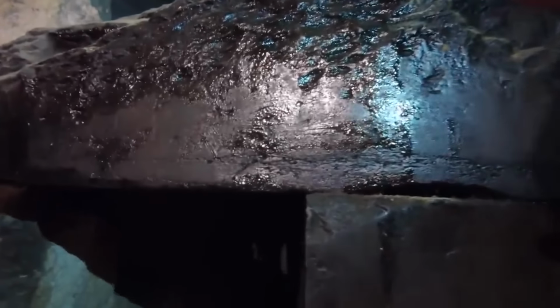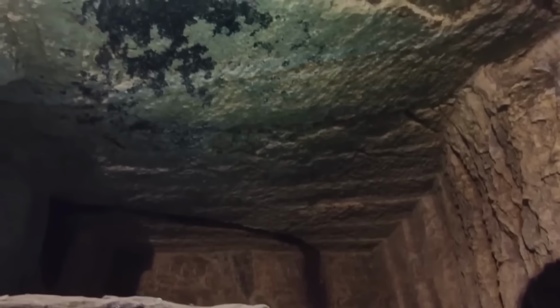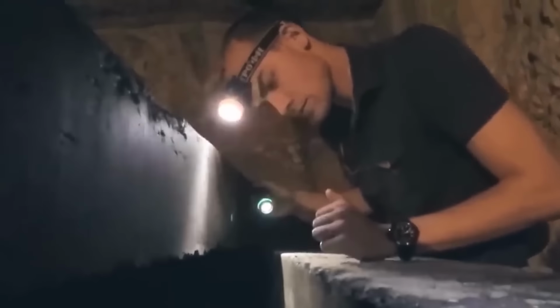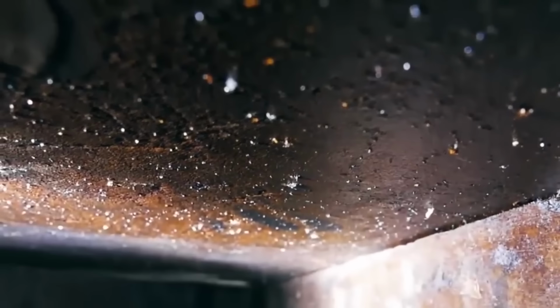Oddly, the sarcophagi found in the Osiris shaft are devoid of inscriptions, which is unusual for ancient Egyptian tombs. This absence of hieroglyphs has led some scholars to suggest that these sarcophagi were not intended for traditional burials, but served a different, perhaps secretive, purpose.